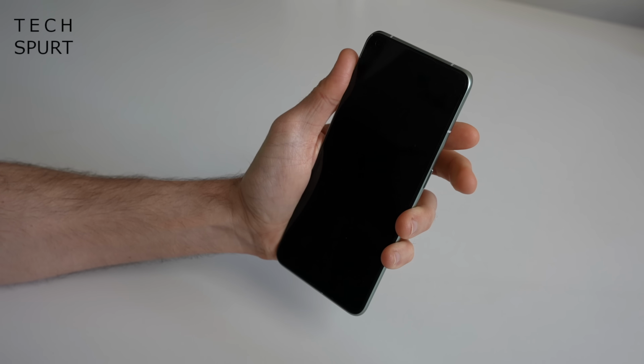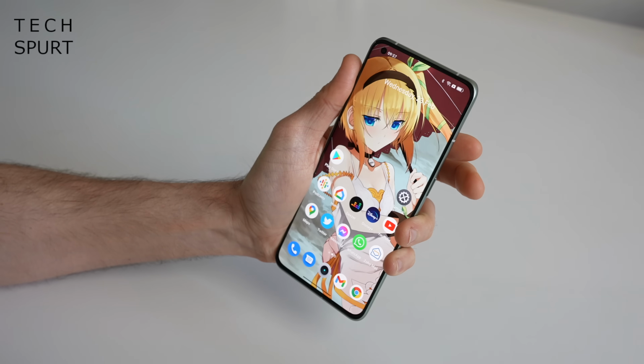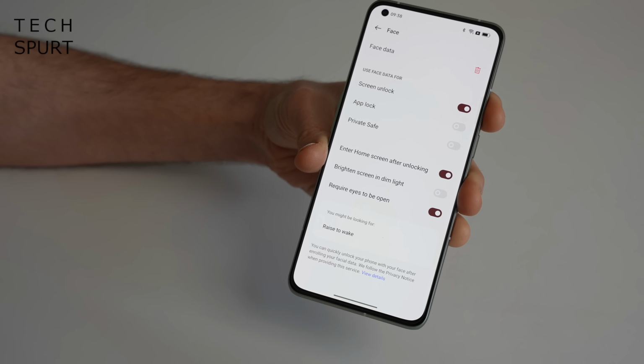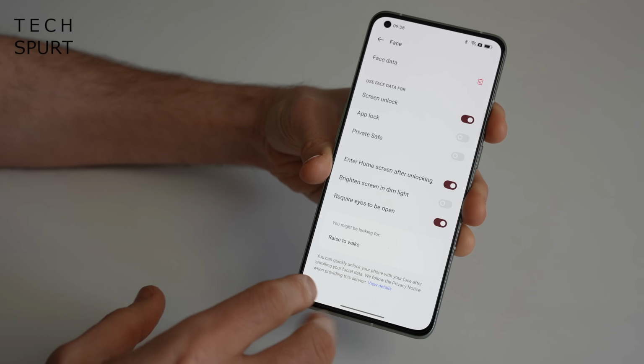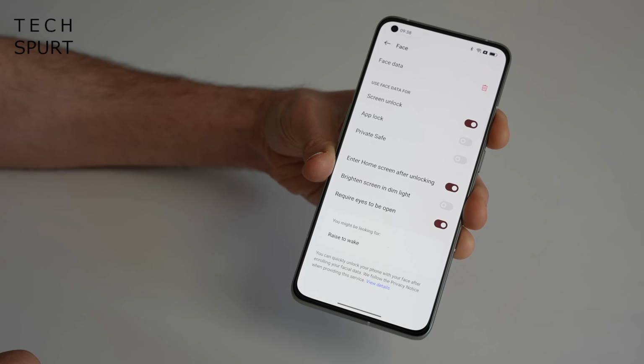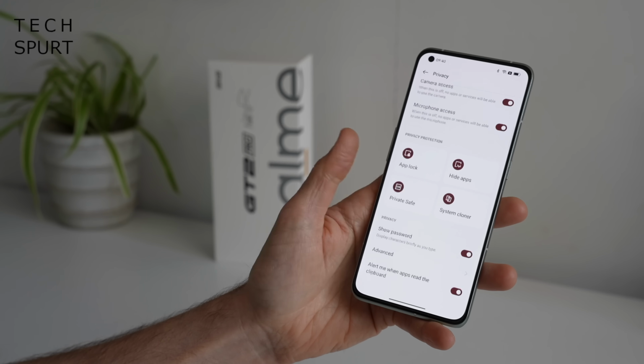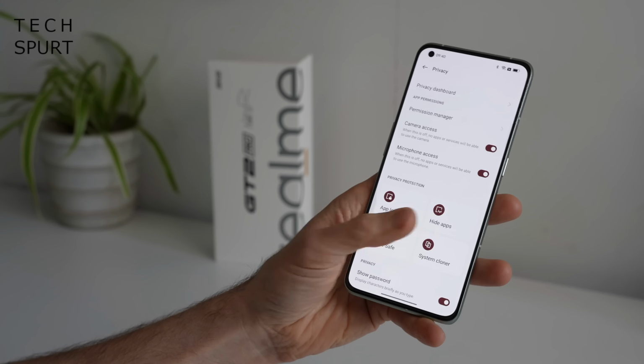And yeah, as an alternative, you do have face unlock as well, which again seems to be swift and responsive, if not the most secure out there. It does still seem to work more often than not when I'm wearing a face mask, but at least you do have options like require eyes to be open, tucked away there in the settings. And as I mentioned before, you've got those excellent Android 12 privacy features, so you can see exactly what your apps are up to, revoke their privileges, etc.